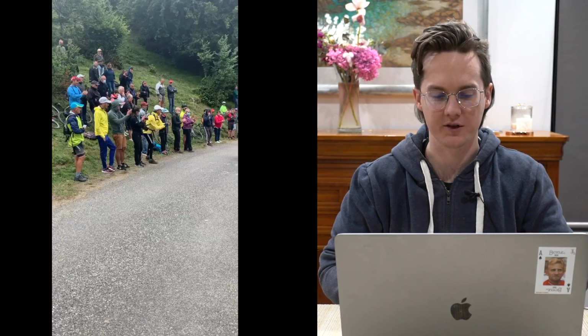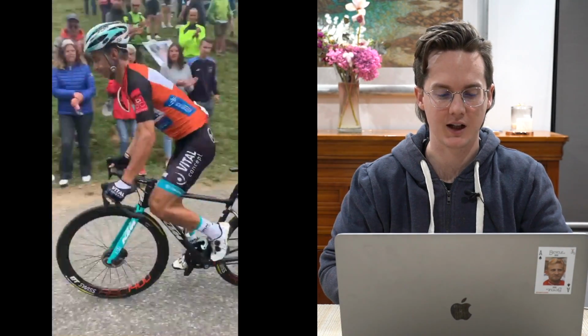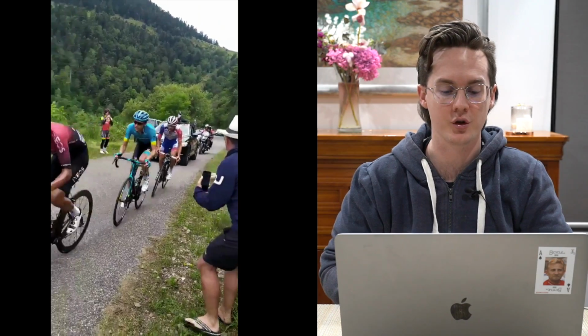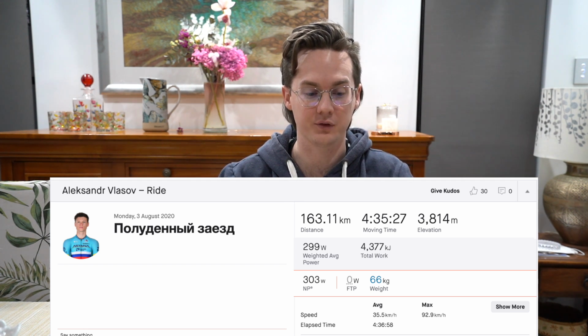But pulling up the rear was Brian Coquard wearing the leader's jersey. You'll see Egan Bernal wearing that jersey tonight. He's gone into the lead of the general classification. But how quickly did they actually go up this climb? Now, the VAM I saw was about 1600 to 1700, and apparently they had a bit of a headwind. So that means they're putting out pretty good numbers despite this being the first mountain stage after a big layoff. So let's take a look at Aleksandr Vlasov's Strava file and his power data from this ride.